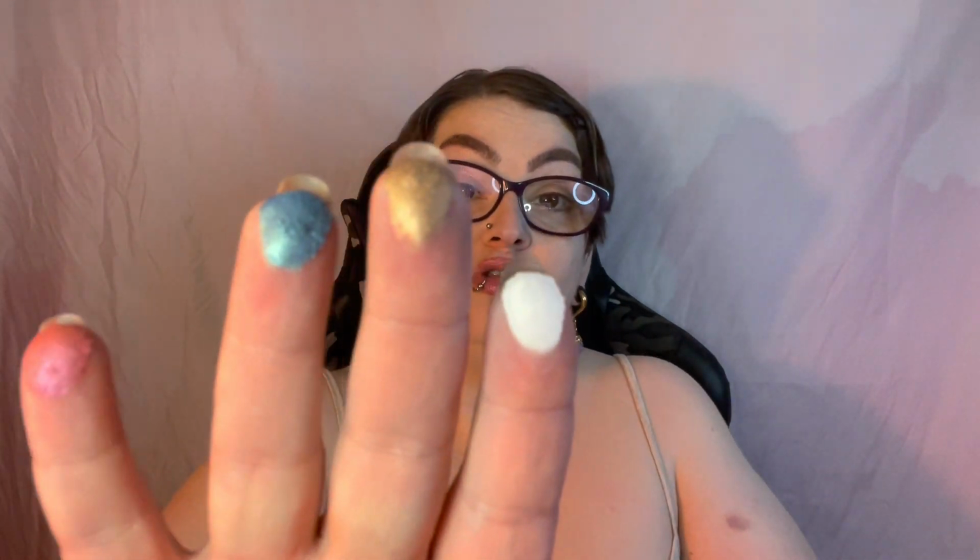So let's try some shadows. Excited for the white, because that looks pretty damn white. Oh my gosh. Compared to that other palette, the creaminess of the shadows is insane. And you know, I don't like to use my pinky, but we're going to use it because there's a lot of shadows. Look at those.